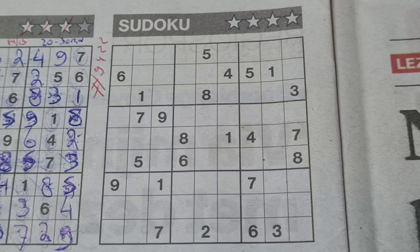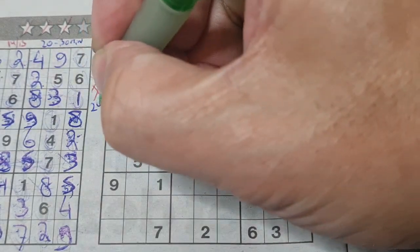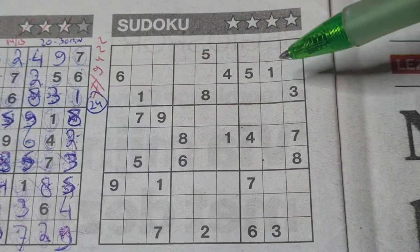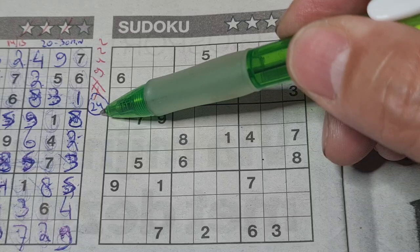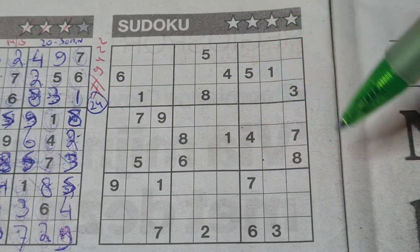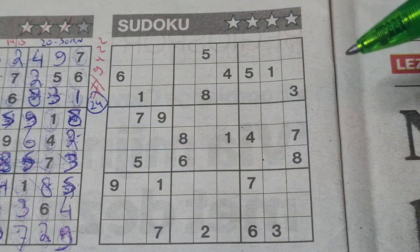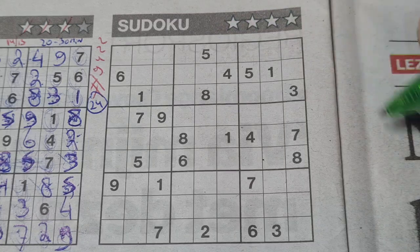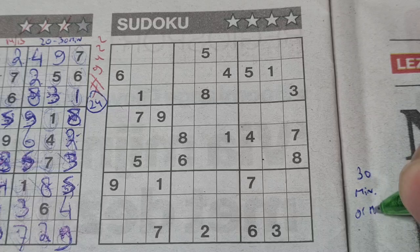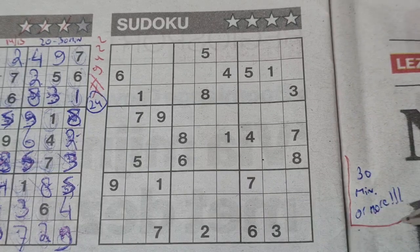And before I start, I always count the printed digits. Well, this one has 24 printed digits. Yeah, it's truly a 4 stars Sudoku. It's a kind of indication of the difficulty level. The fewer printed digits, the more difficult it will be. But you cannot always say that. Sometimes you have a puzzle with a lot of pairs, a lot of hidden numbers, and then you will need more time to solve that puzzle. But for a 4 stars puzzle, we need 30 minutes or more to solve. That's my time limit, 30 minutes or more. Is this really a 4 stars puzzle? We don't know. We'll see.